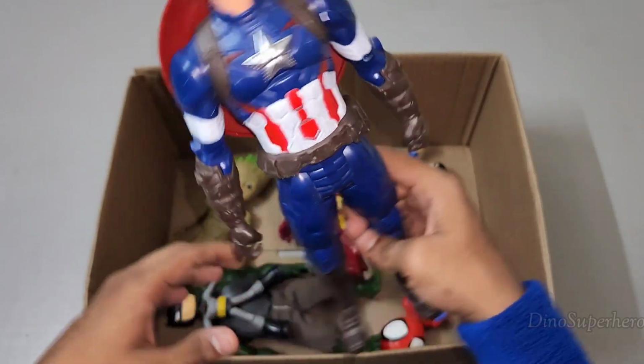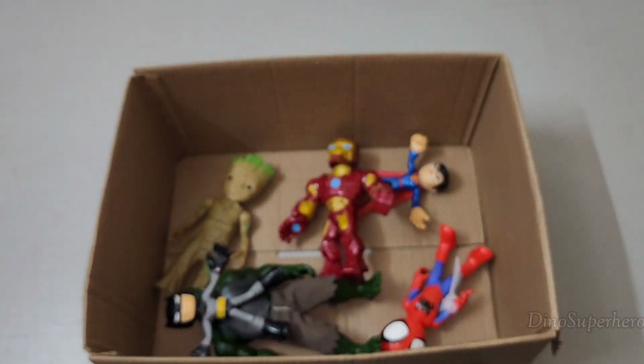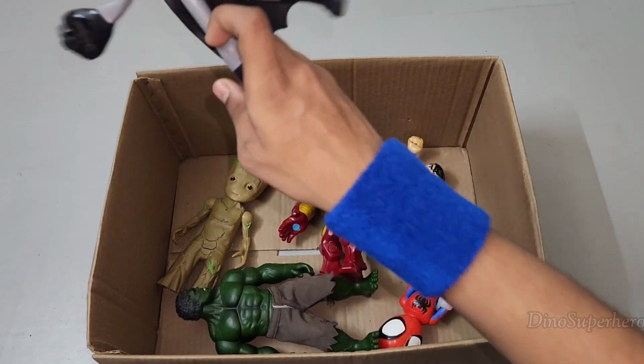Wow, guys, Steve Rogers, Captain America is really cool. Blue helmet, blue armor, very cool, and shield on the top back, guys. Now let's see who to pick next here, guys. Let's see this one, you guys.